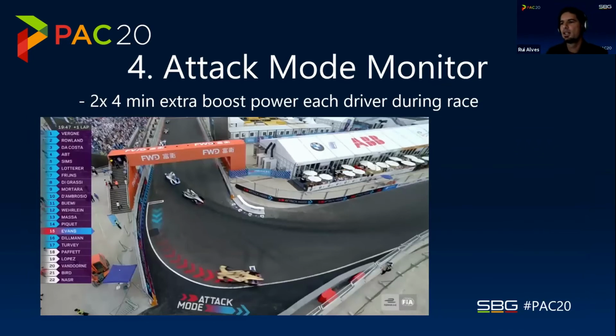So the attack mode is, okay, people make fun of it, they call it the Mario Kart thing, but it's really nice. What you need to do is go to a certain area on the track where you activate your attack mode, and from that point on you have 4 minutes, and you have that 2 times in the race. Sometimes it's 3 times, but the most common is 2 times. So you have 2 chances to go with more power than normal. Okay, so you need to use this wisely.